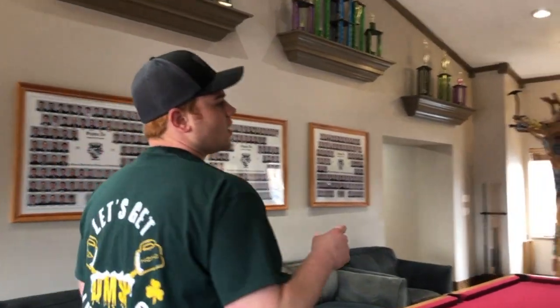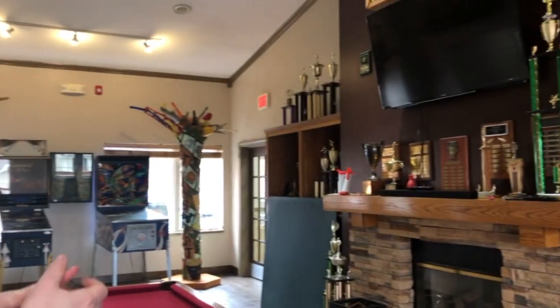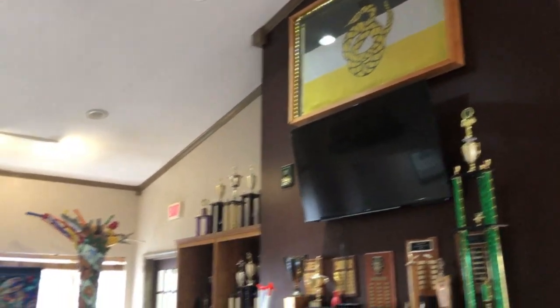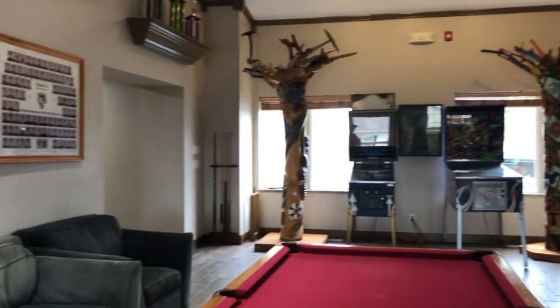We like watching all sports. We'll come in here and watch big sporting events like World Series games, the Super Bowl, and March Madness, which isn't happening this year unfortunately. We'll have probably about 40 to 50 people packed in this room, all yelling, hooting, and hollering at the TV.